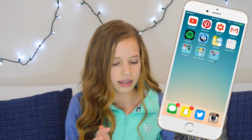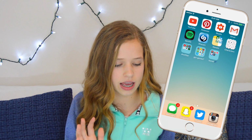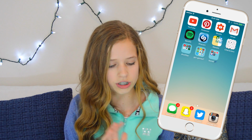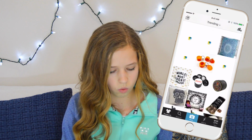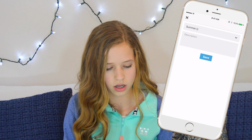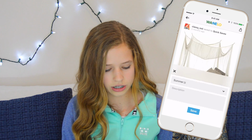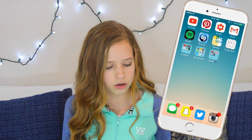And next we have Gmail, which is self-explanatory. It's basically a mail app. And then I have Spotify, which I use more than iTunes because I love following my favorite YouTubers' playlists that they made us. And then we have Shazam, and then we have Wanello, which is kind of like a Pinterest. You can just save cool pictures or things that you want. So instead of pinning, I'll just click save, and then you save it to a board or whatever. So I just save it to my summer board because I love summer even though it's winter. And then we have characters, which is basically an emoji kind of app.